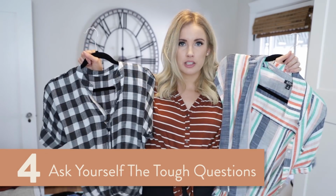Okay, step number 4, you're gonna take each individual piece of clothing, hold it up, look at it, and decide, is this you or is this an old you? So a few questions to ask yourself to help you determine if this is something that you are ever gonna wear again. First question, have you worn this item in the last year? If the answer is yes, go on to the next question.